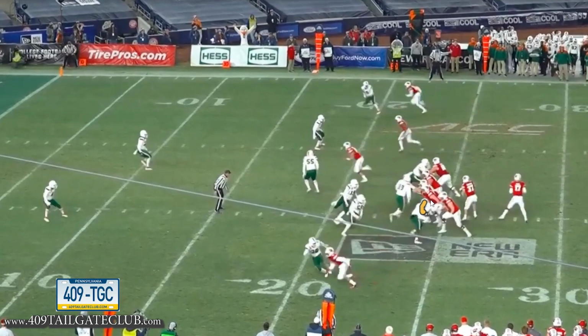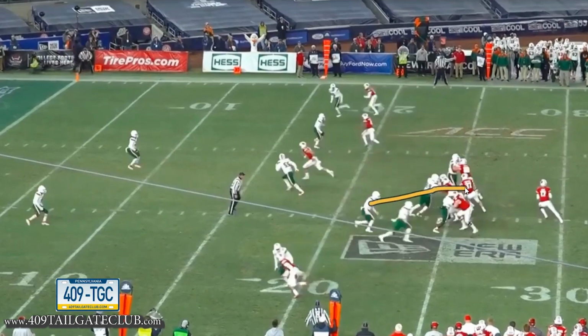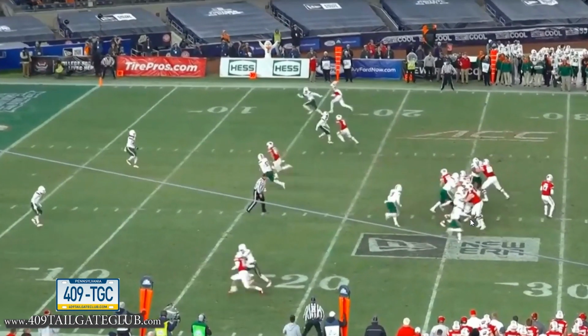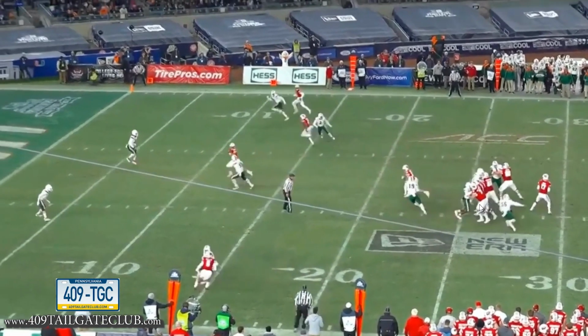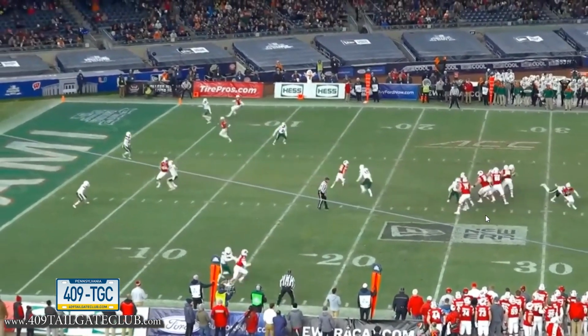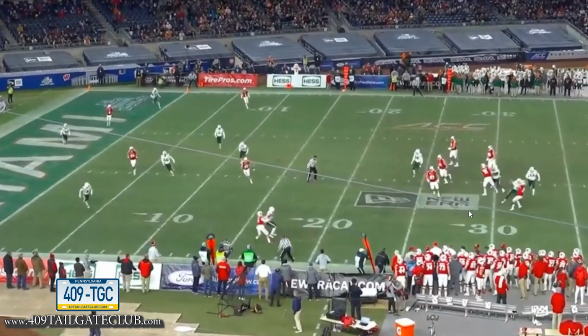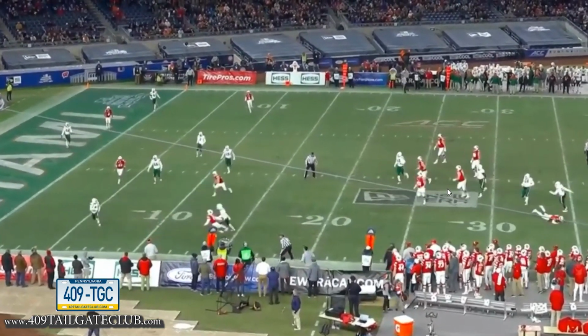You're going to get an inside look right here to the B. You're going to get an outside looper by the A-gap defender. And then this middle linebacker is going to end up picking up the running back man to man right out of the backfield. And I want you to see how this thing plays out. This is ridiculous. That stunt is almost impossible to pick up. And then the rest is just history.